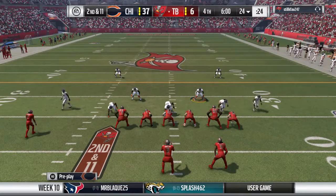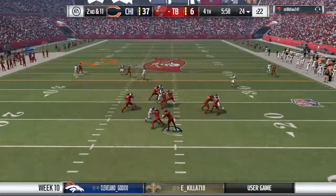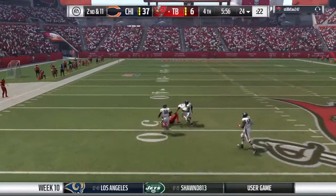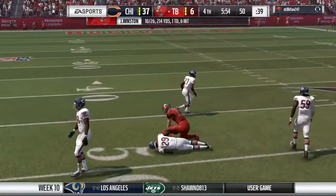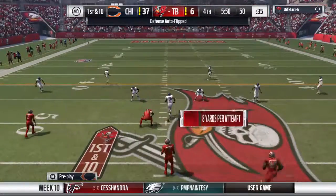And on the outside, they're playing press coverage. Play fake. Winston. And this is going to be caught. He won the fight for the football. A good pickup there, 26 yards.